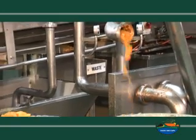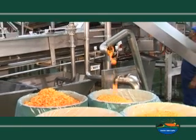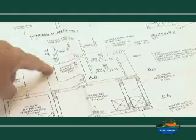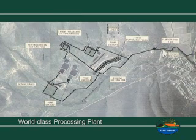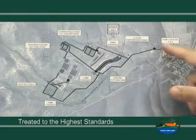The company is conscious of its environmental impact, and projects have been commissioned to reduce its carbon footprint. Significant investment is being made in the treatment of effluent streams, and a world-class processing plant is being built, which will ensure that all water is treated to the highest standards.